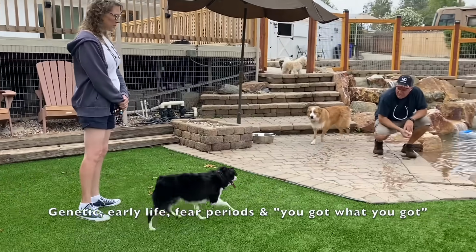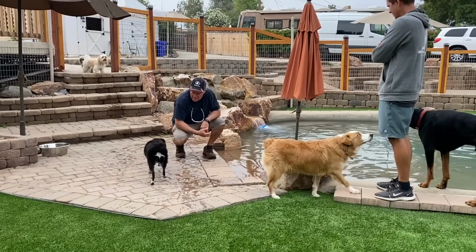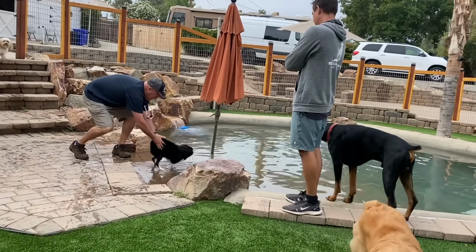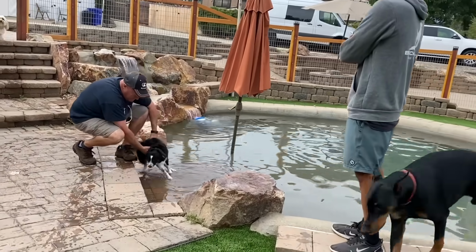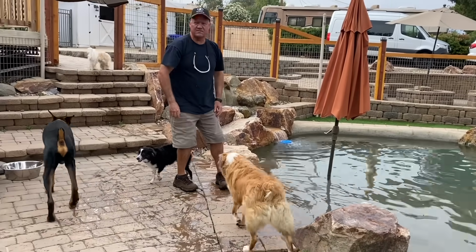Then there's fear period stuff. I've talked about this before. 9 months is the worst fear period. Their brain is changing. I think it's not a great term, fear period, because my dog wasn't ever scared. He was just tripped out by the world a bit. So that's fear period stuff.